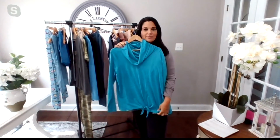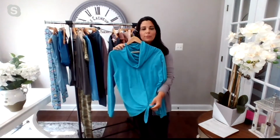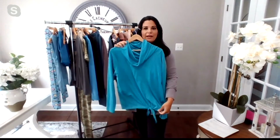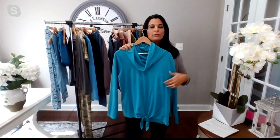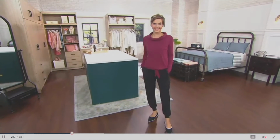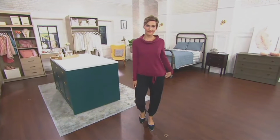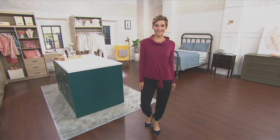And then this tie at the bottom. You can manipulate this however you want. You want to tie it tight, a little bit looser. But why I love having that there is I know so many of you love the look of a half tuck, but then the second you have to run to the ladies' room, it just comes undone, right? When you have a tie like this that stays in place, you don't have to mess with it.